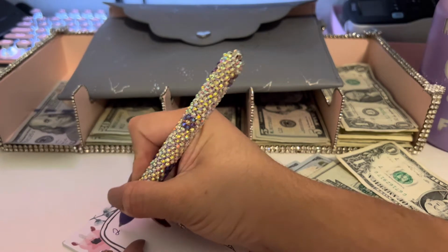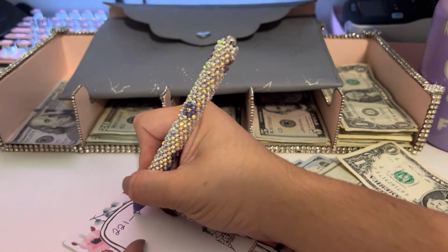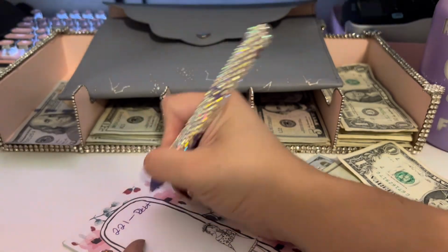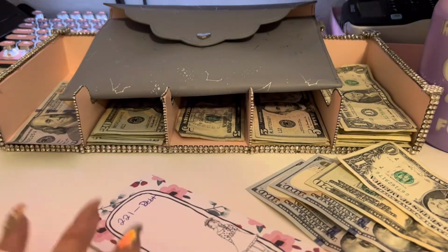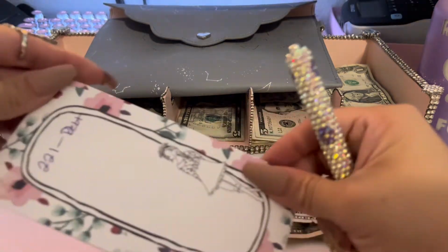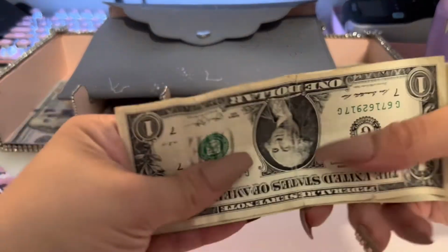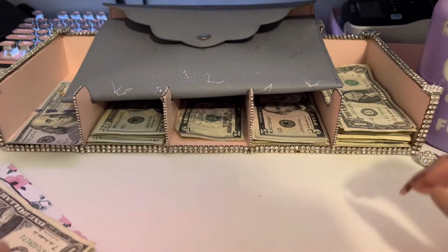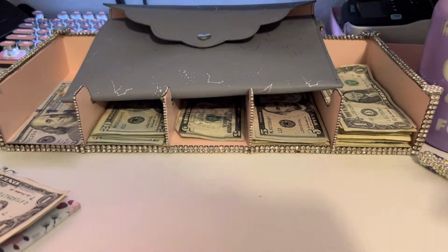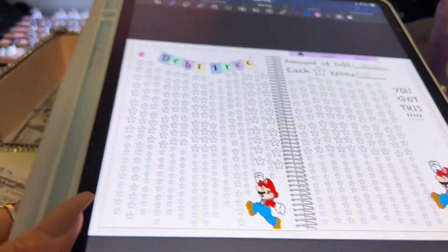Let's see, $221 is going to be for debt. Okay, so this is just going to be like that. And I'm going to have everything listed here, and then just stuff it in here for now until I make my new cash envelopes. Okay, so the next thing that we were going to work on was the challenge book.